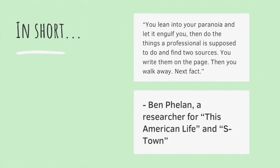Ben Phelan, the researcher for This American Life in S-Town that I quoted earlier, has another quote from the same interview that I think sums up fact-checking and its process and the approach to it very well. And it's this: you lean into your paranoia and let it engulf you. Then you do the things a professional is supposed to do and find 2 sources. You write them on the page, then you walk away, next fact.